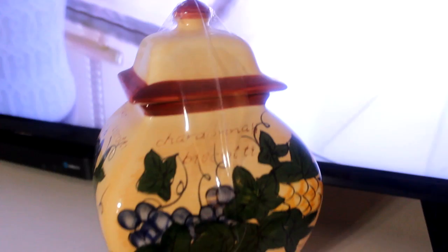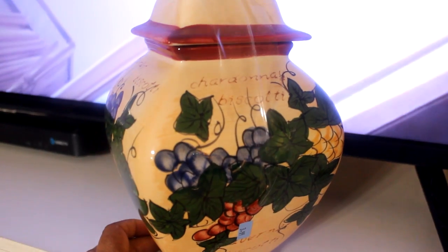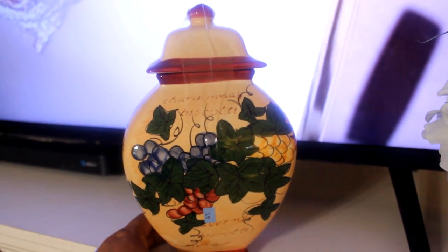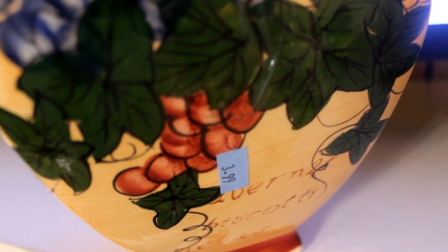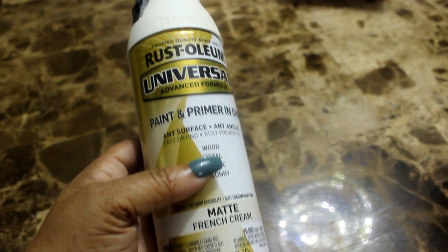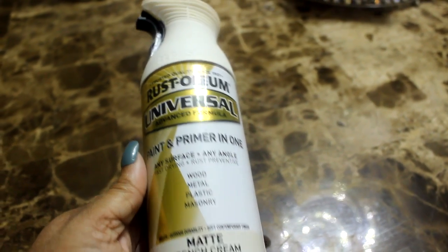Now, something else Denise teaches: if you're thrifting and you're looking for a certain piece, but you can't find the exact thing you need, buy it anyway and paint it. And this is what I did here. I bought this thrifted piece from the Goodwill for $3.99, a little small ginger jar, and I spray painted it to white or French cream color. I used this Rust-Oleum paint. It has a paint and primer mix. Love that. And it only took a couple of coats to paint.